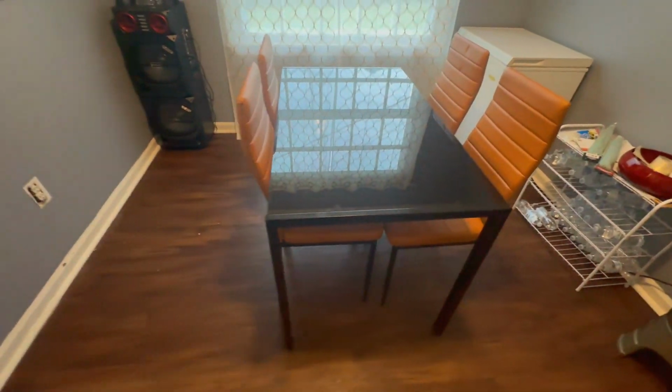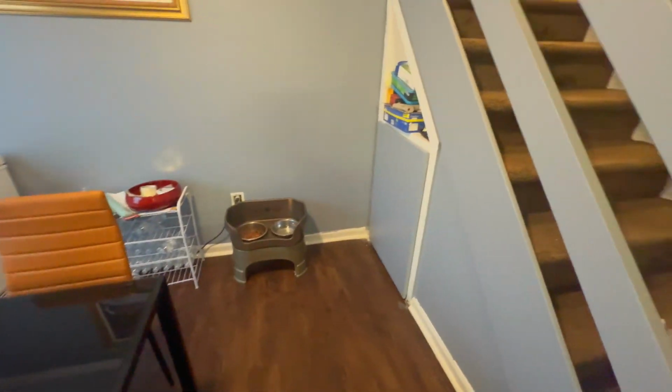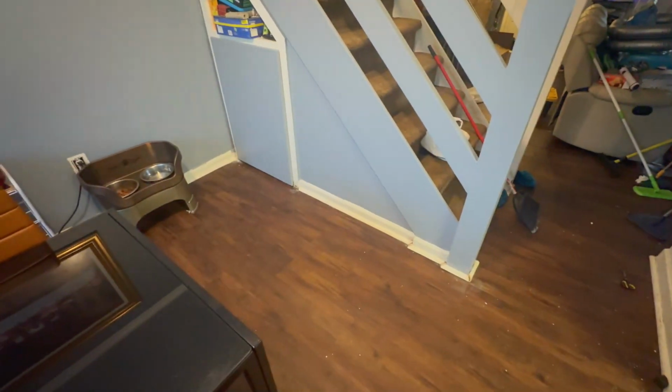But y'all, when you become a homeowner, you're gonna have to put in some work yourself. I'm just letting you know, to save money, you need to put in work yourself. If you don't, you're gonna be spending a lot of money, y'all. And you can see in the background, most of that stuff was in the kitchen, y'all.